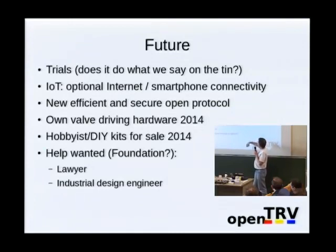And if you look at our last slide, you'll see we're after some lawyering help, although we had some more last night in the Grand Place, where one normally goes to get free lawyer help. And we're all geeks, and so industrial design is not something we know. I've heard about it.